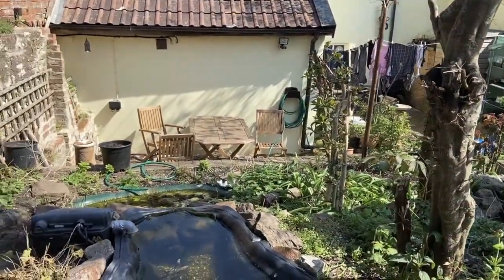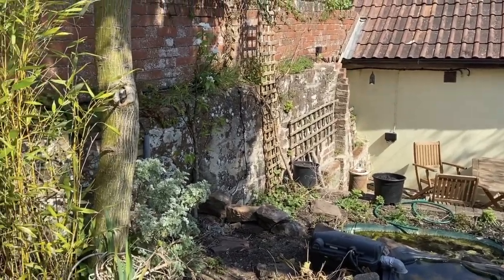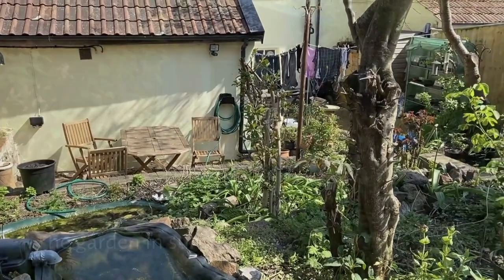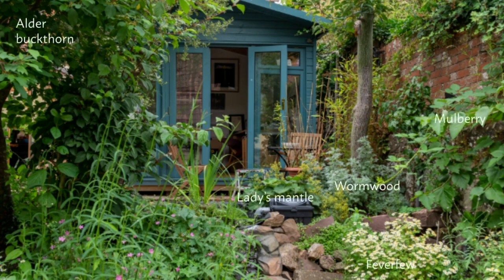So this is our fairly small cottage garden. Spring, so it's not as green as it will be later in the year, and we use all the spaces, the walls, the fences, and we have layers of plants as well. Herbs are fantastic. They're so complex. They can be used in so many different ways.